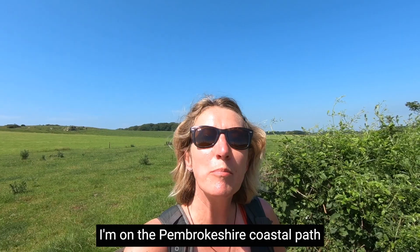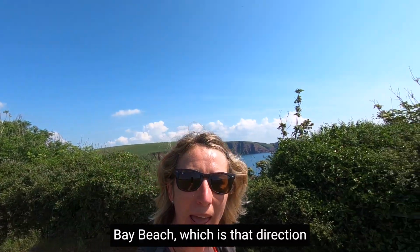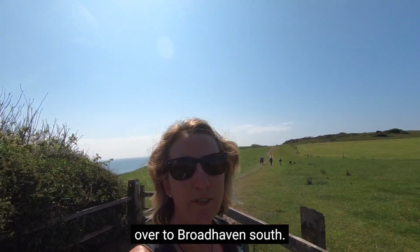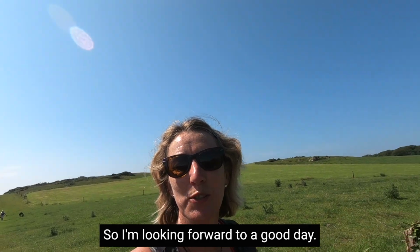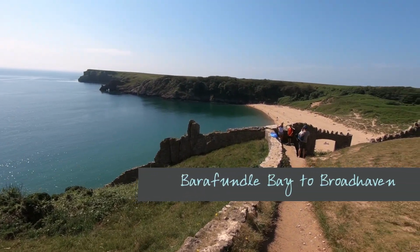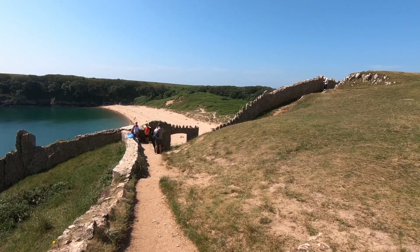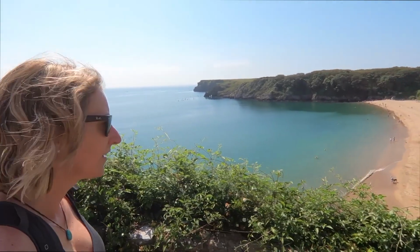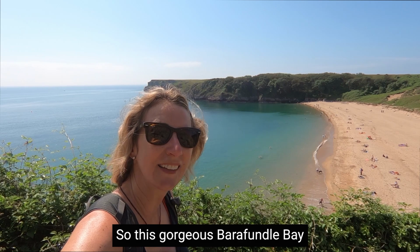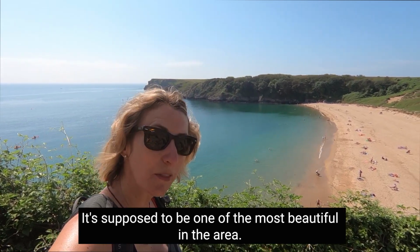So today I'm on the Pembrokeshire Coastal Path. And I'm going to take a walk from Barafundle Bay Beach, which is that direction, over to Broadhaven South. So I'm looking forward to a good day. So this is gorgeous Barafundle Bay. Supposed to be one of the most beautiful in the area.